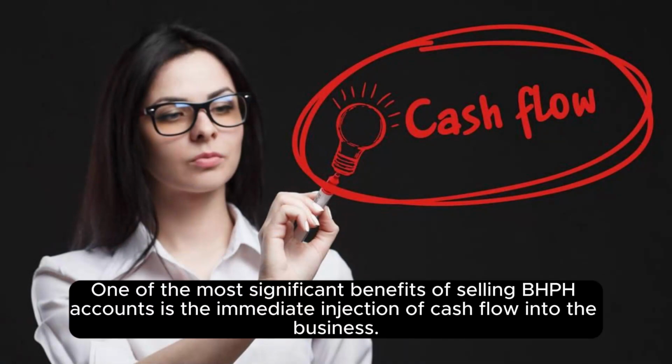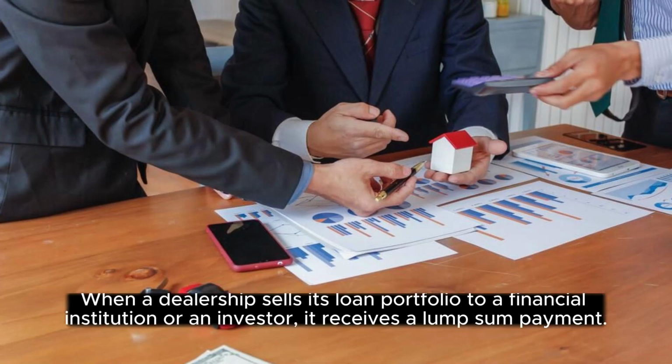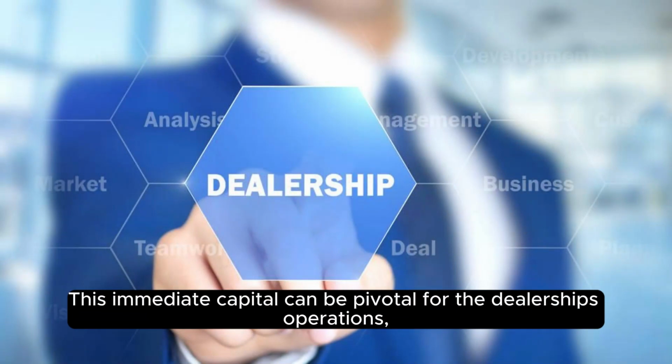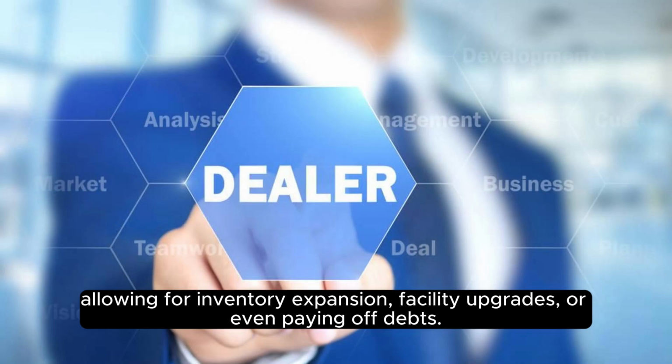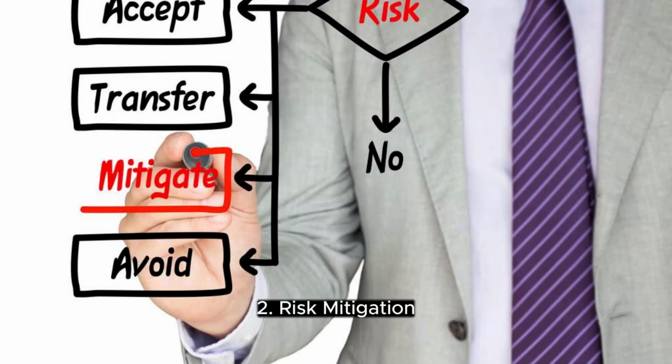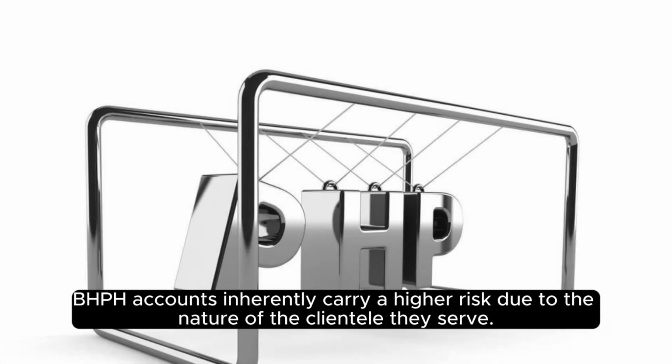One of the most significant benefits of selling BHPH accounts is the immediate injection of cash flow into the business. When a dealership sells its loan portfolio to a financial institution or an investor, it receives a lump sum payment. This immediate capital can be pivotal for the dealership's operations, allowing for inventory expansion, facility upgrades, or even paying off debts.